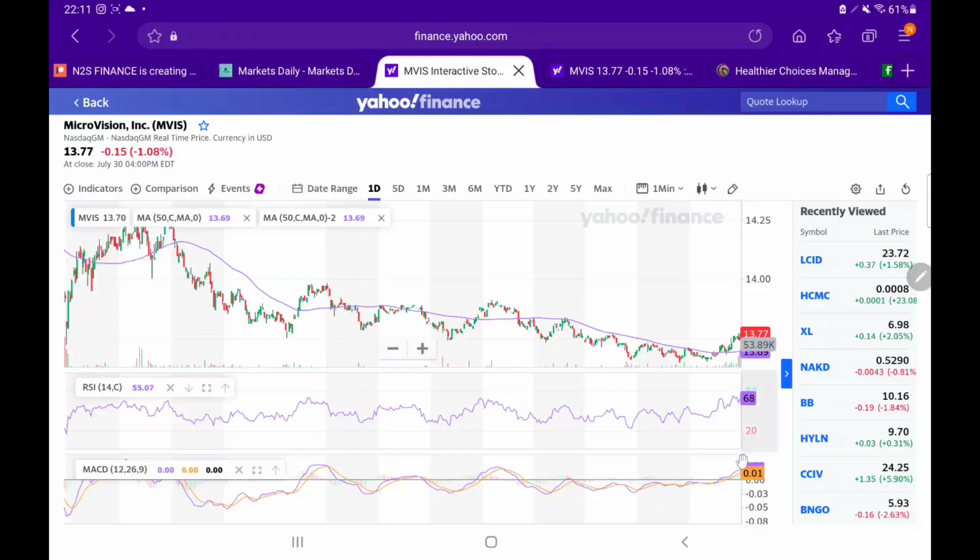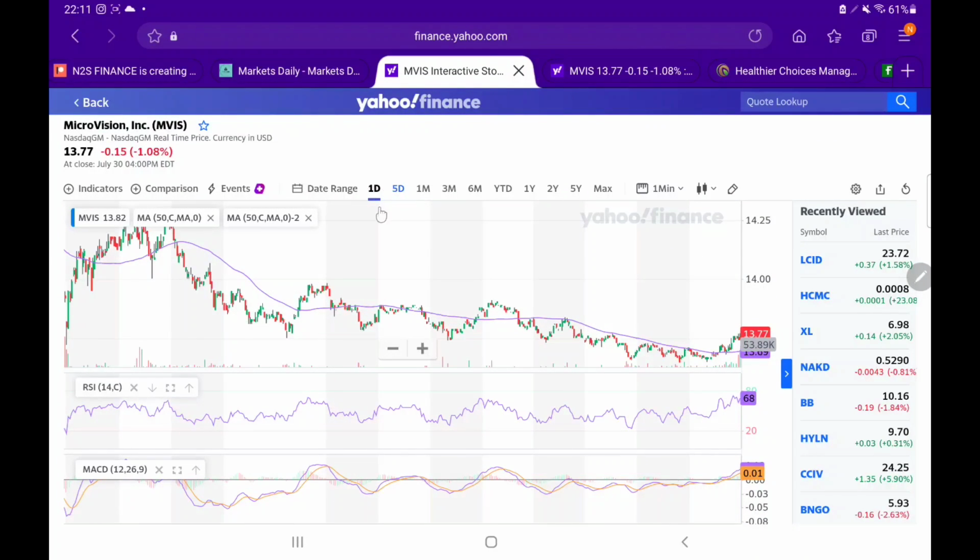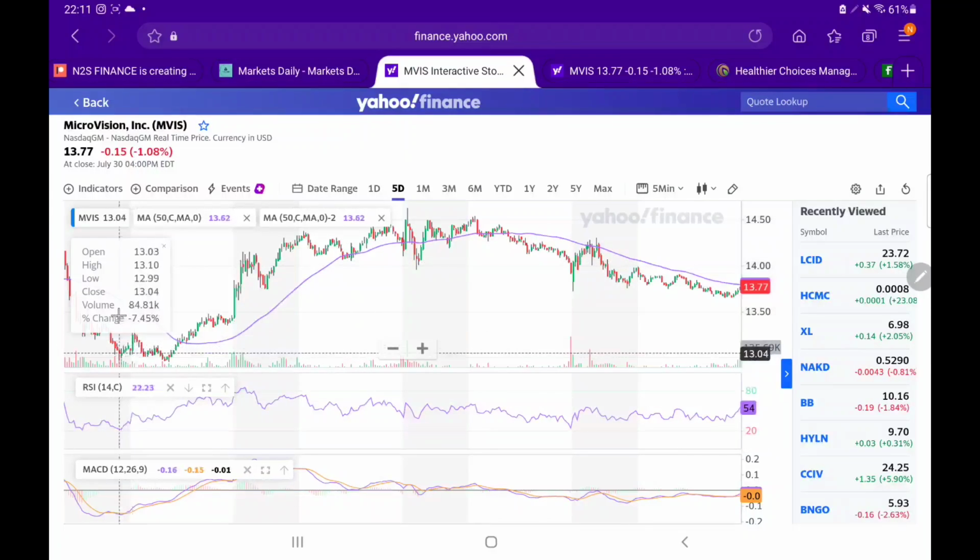Overall, we are seeing a MACD trend which came positive throughout the end of the day from these lows that we saw down here, and again that is also attributed to the growth that we have seen on the 1-day chart. The 5-day chart shows things a little bit more clearly.